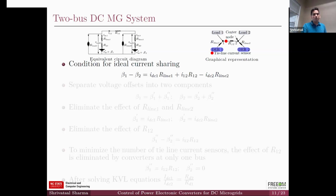Now, how do we compute beta 1 and beta 2 is the next question. To answer that, for simplicity, I'm separating the voltage offsets into two components, the prime components and the double prime components. That is, beta 1 is equal to beta 1 prime and beta 1 double prime. Similarly, beta 2 is equal to beta 2 prime and beta 2 double prime.